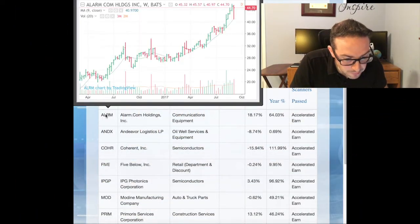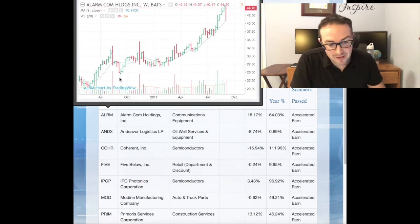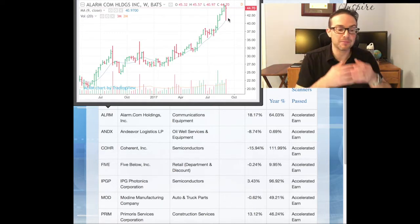Alarm.com. Let's see what this one's doing. This one right now, yeah, it's very, very much extended based on this chart here. It looks like it ran down and touched that 9-week moving average and reversed and bounced off of it.